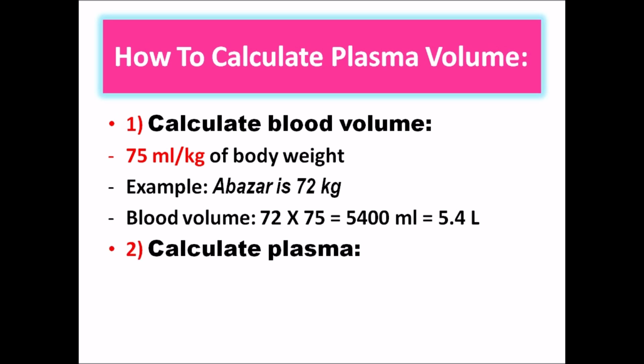Then we're going to calculate plasma. Now you know 55% of your blood is plasma. So 5.4 times 55%, I'm going to get 2.97 liters, which is almost the same liters that I showed you in the previous slide. But definitely plasma volume depends on your body weight.